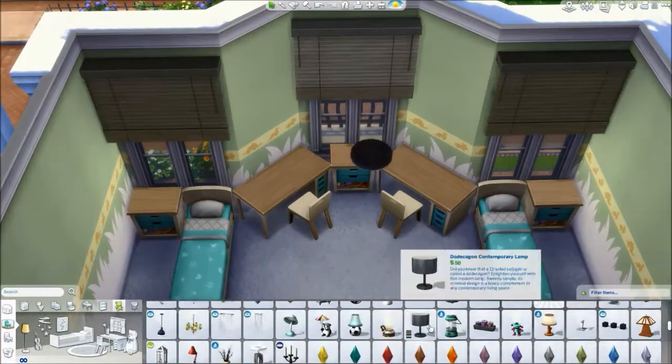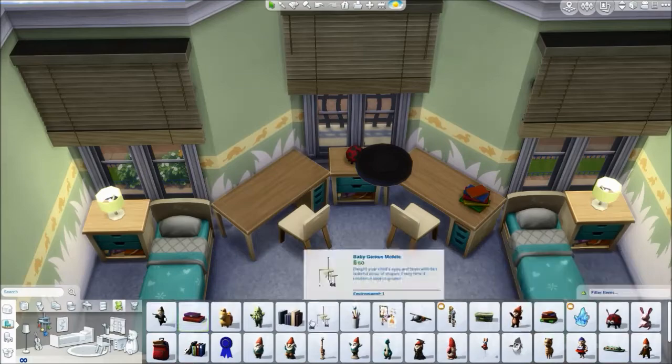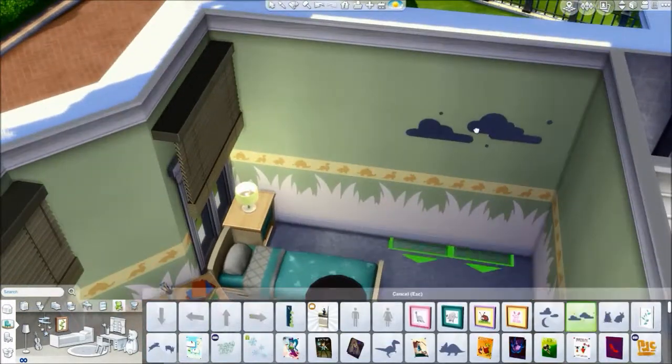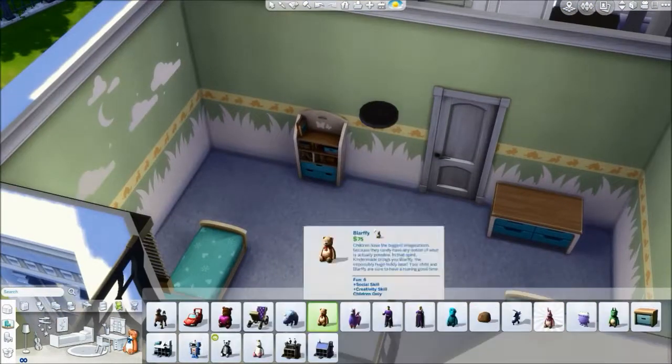And this is the kids' bedroom, or one of the kids' bedrooms. I made this a twin boys' room, but I kept it quite neutral. There is a lot of blue, but blue can be a girl's colour, it really doesn't matter that much at all.